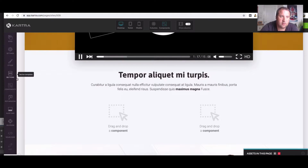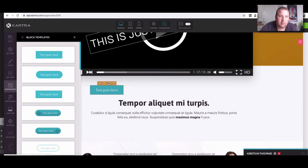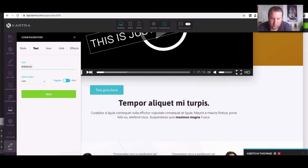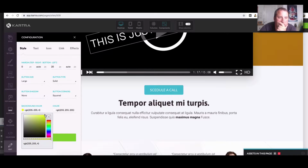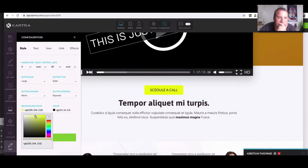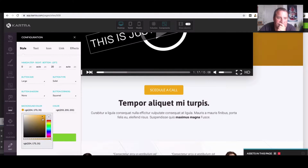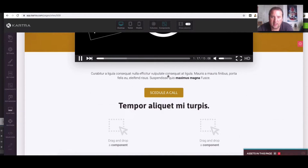Okay, so we're going to want to put a button. So just put that in here. I'm just going to move that over to the center. Schedule a call. Put that in. We're just going to make the color sort of look a bit better with the, it's a bit too much, that white background. Maybe we want an orangey color. That'd be quite nice. Let's make that slightly darker. That kind of looks like the top then. Perfect. Okay, cool.